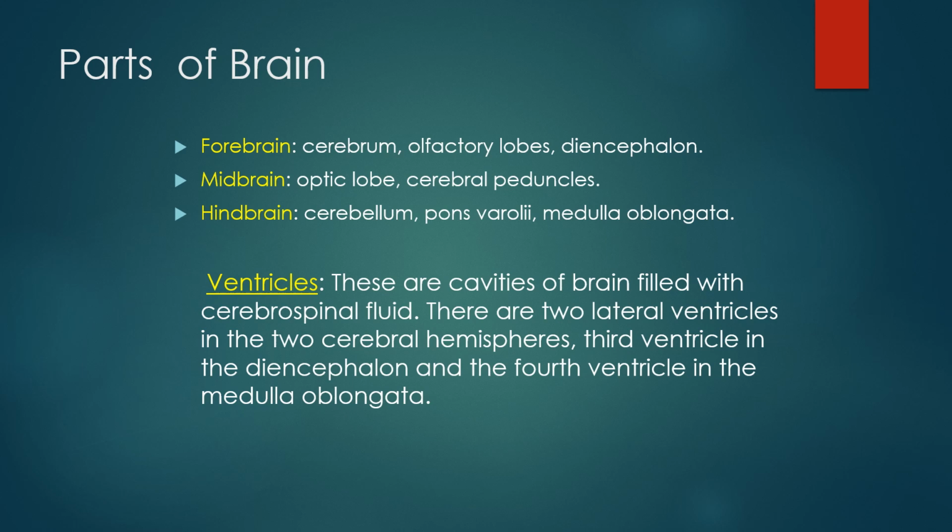Now, when we study the brain, we study it under three headings: the forebrain, the midbrain, and the hindbrain. The forebrain consists of the cerebrum, the olfactory lobes, and the diencephalon. The midbrain consists of the optic lobe and the cerebral peduncles. And the hindbrain consists of the cerebellum, pons varolii, and medulla oblongata.